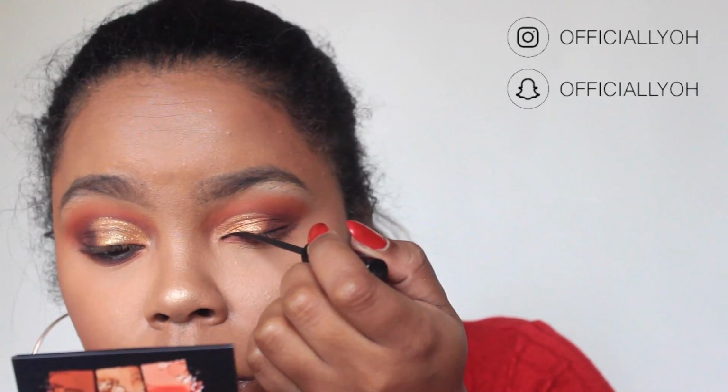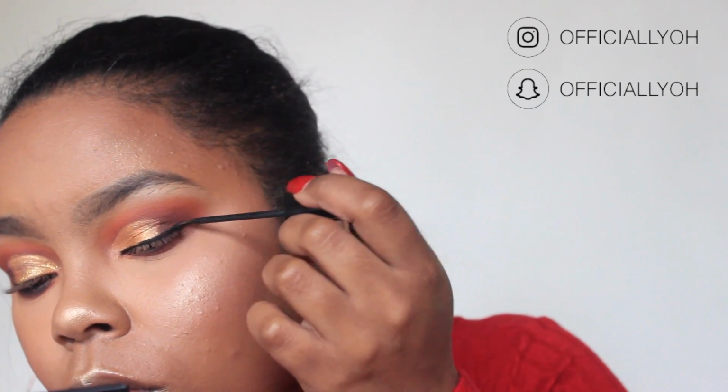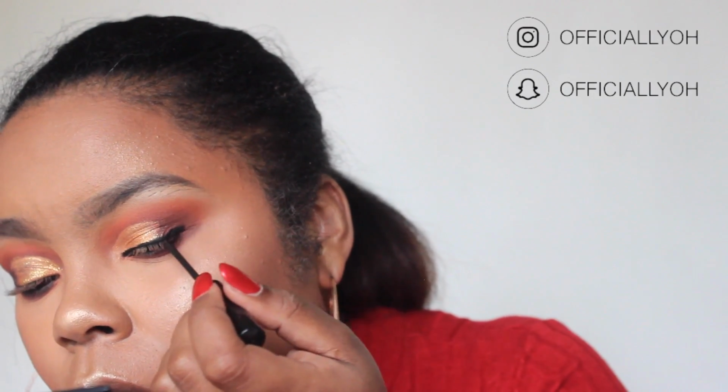Then I went in with my NYC liquid liner and I just applied this. I hate using these in my videos because I know that they're discontinued or you can only get them in Canada or whatever, and I know you guys can't get them, but I love this liner so much. I'm not actually winging it. Like, I don't have a long wing tip, if that makes sense. I'm just following my natural eye shape with the liner.